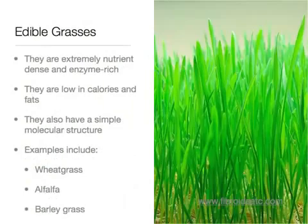Edible grasses can also be counted as a superfood, as they're extremely nutrient-dense and enzyme-rich, while being very low in calories and fats. Edible grasses have a simple molecular structure, which means they can be easily digested and assimilated. Examples of edible grasses include wheatgrass, alfalfa, and barley grass.